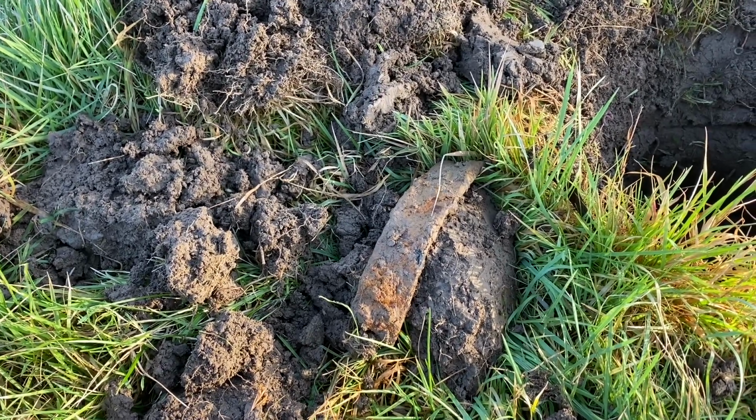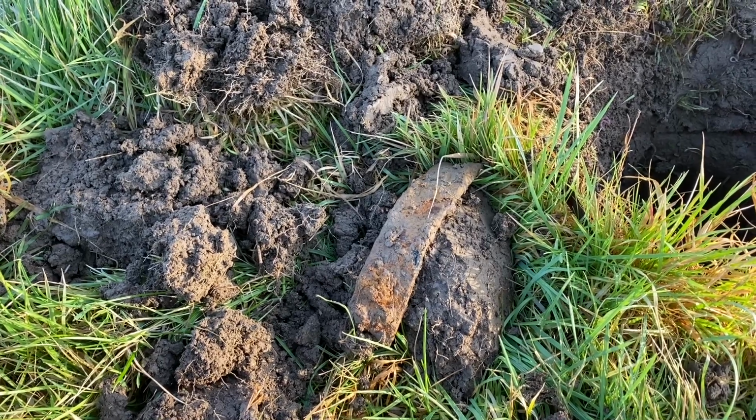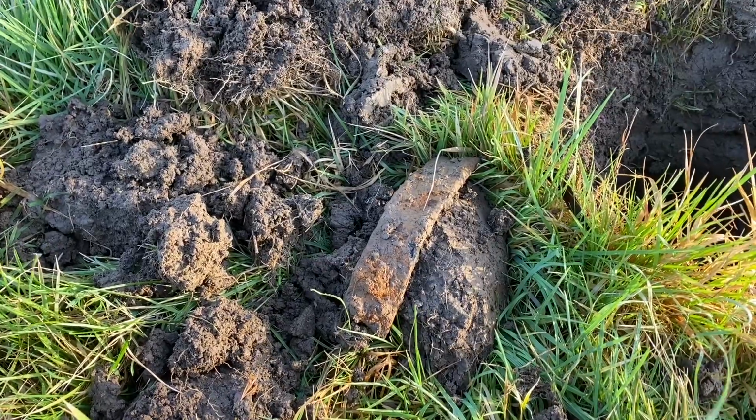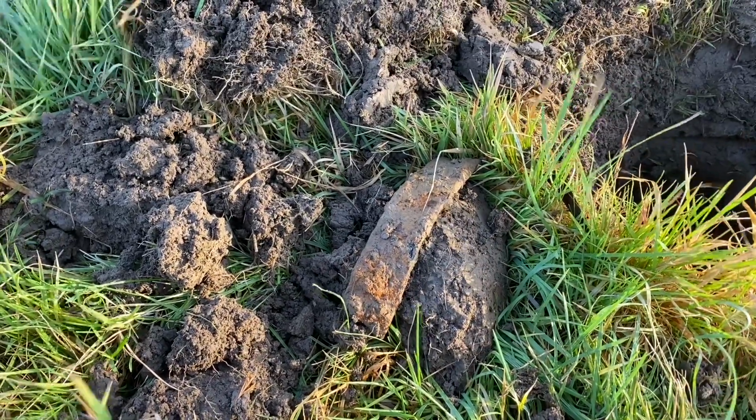was to show you that wispy audio. I'm going to be digging a lot of them, and hopefully I'll get some deep coins eventually.